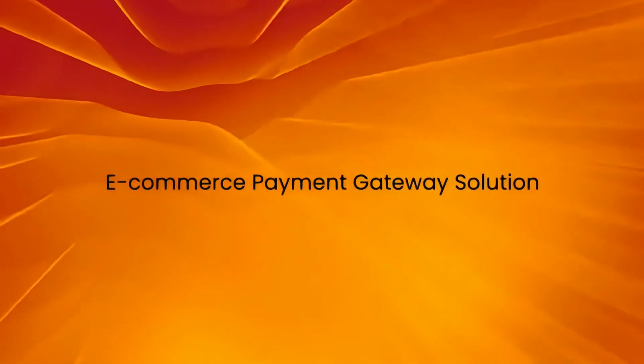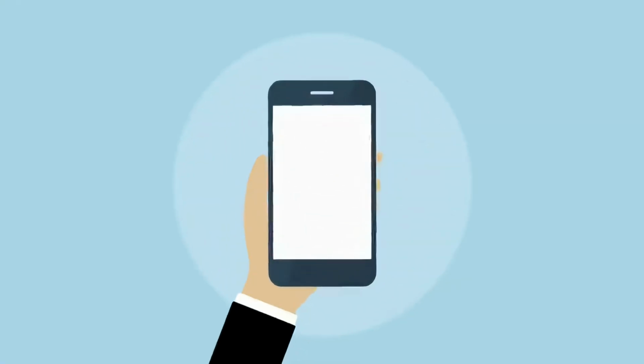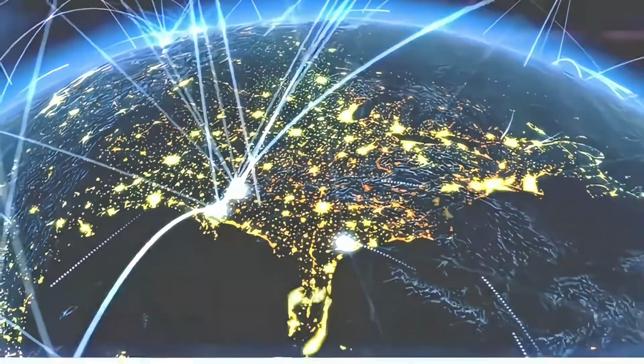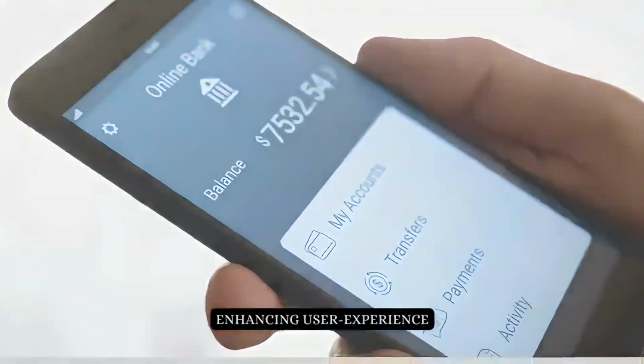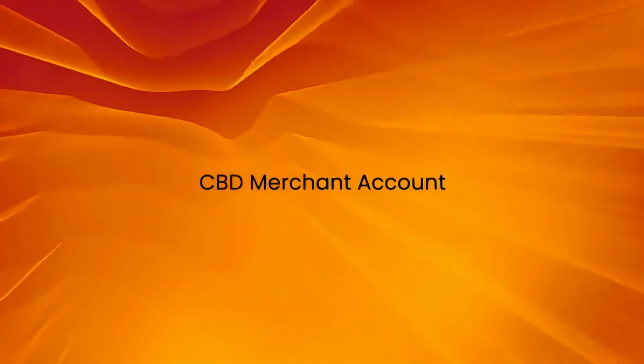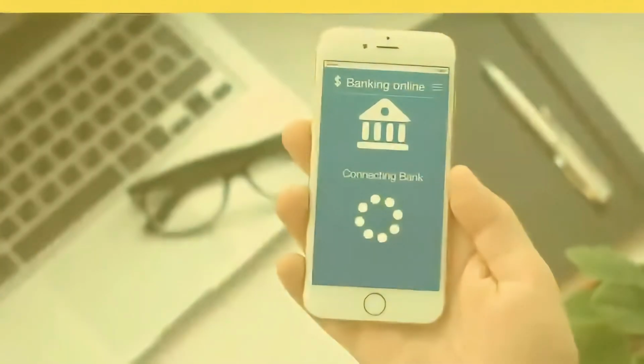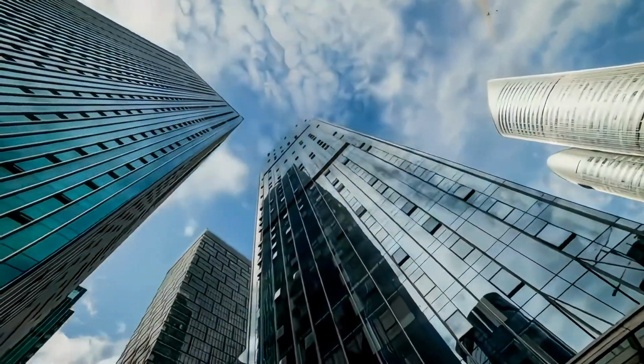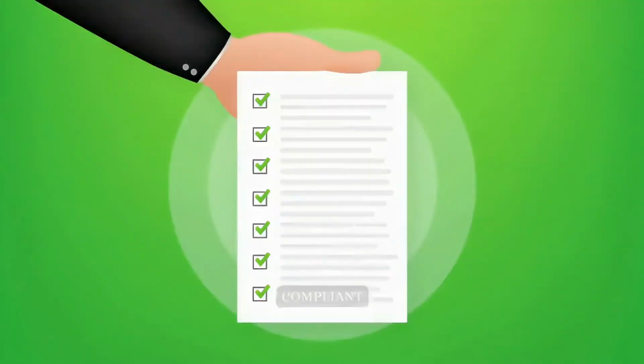E-commerce payment gateway solution. E-commerce payment gateways seamlessly integrate online payments, broadening your audience and enhancing the user experience. CBD merchant account. Expanding into CBD services? You'll need a CBD merchant account. Tap into the growing CBD market while staying compliant with the necessary regulations.